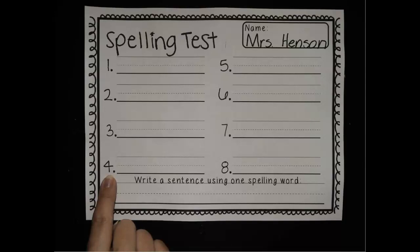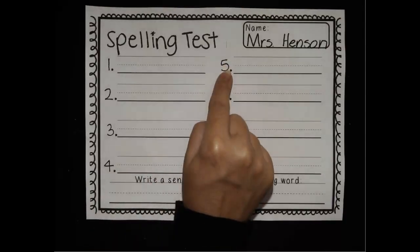Number four is clip. Clip. I used a paper clip to hold everything together. Clip. All right, number five is flip. Flip. Can you do a flip on the trampoline? Flip. Push pause and take as much time as you need.